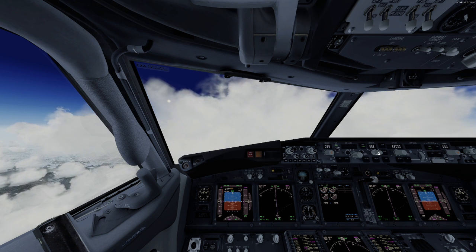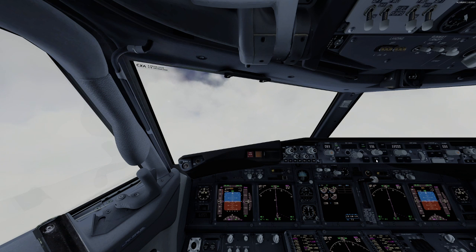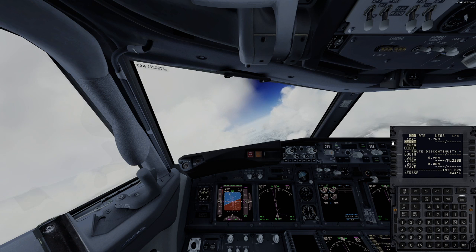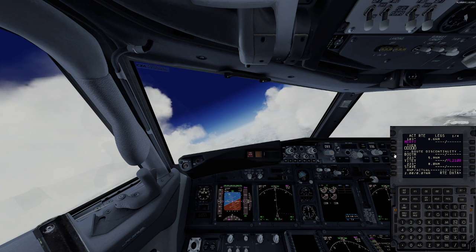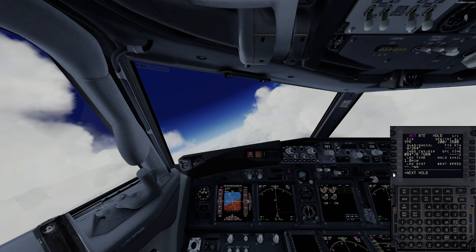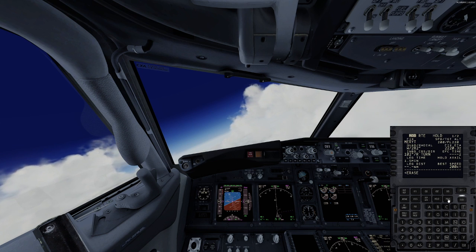Lufthansa 4901, stop descent, flight level 230. Okay, we'll stop the descent 230, Lufthansa 4901 heavy. Delta 2437, passing flight level 200, contact Vancouver arrival on 128.6. Contact arrival 128.6, passing flight level 200 for Delta 2437. See ya.